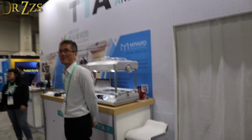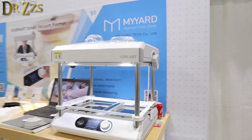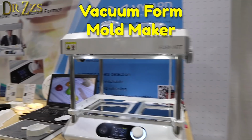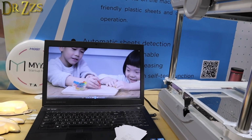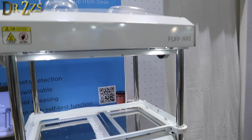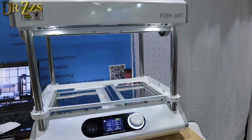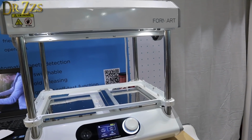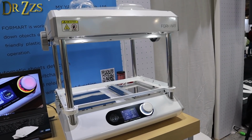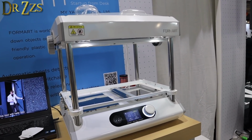This is one of my favorite products that I've found so far. This is a desktop vacuum form machine. You put whatever you want to replicate on the board, and it heats up and smashes down a plate of HIPS material that can be up to 3 millimeters thick. So you can make a pretty strong mask or whatever else out of it. They're going to do a Kickstarter in a few months. Their retail price is probably going to be about $2,000. It'll be cheaper on Kickstarter.